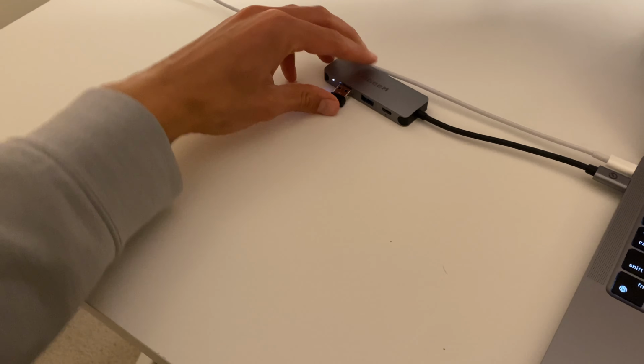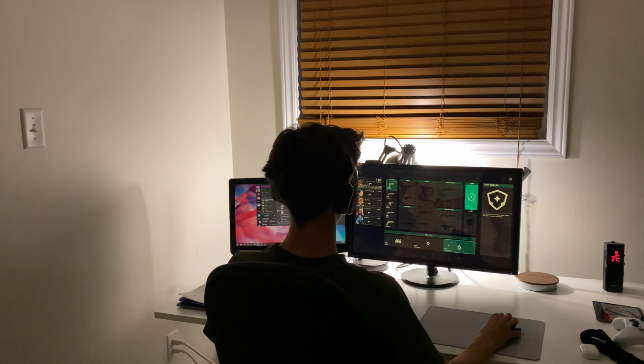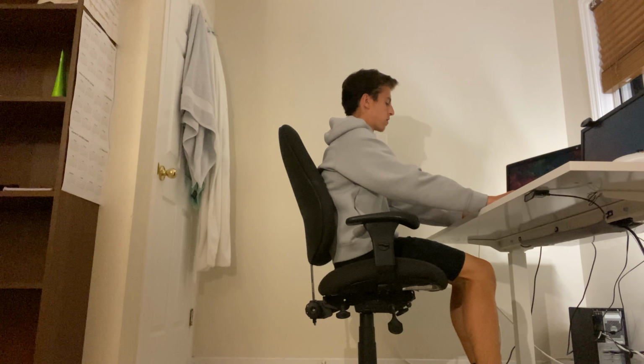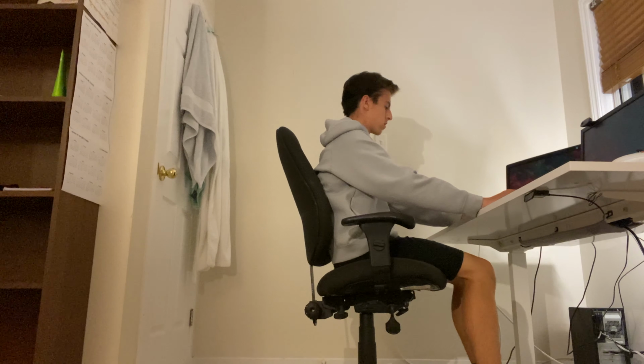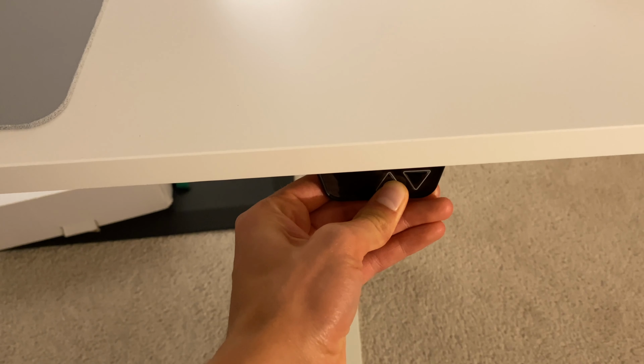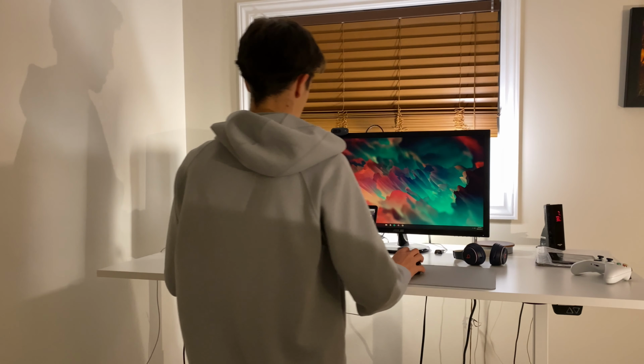Switching over to my office chair setup, I've been using this standard inexpensive desk chair for about 8 years now, and it's been getting the job done. I do like some of the Herman Miller chairs, but they're just way too expensive for a high school student like me. I will stand in the mornings if I have enough energy, but I personally get tired and lazy pretty quickly, so I often end up sitting down not too long later.